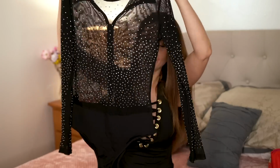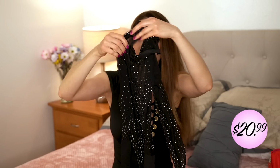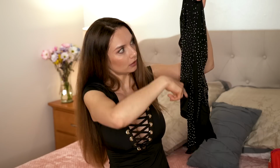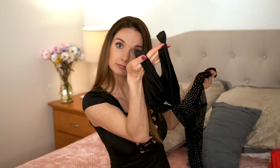So this one, bodysuit, very nice and very shiny because of metal rhinestones. On the back, a zipper from bottom to top, and plastic bottoms.